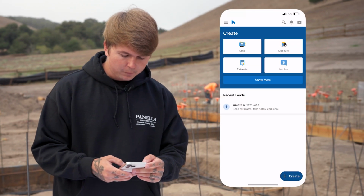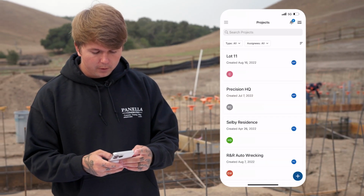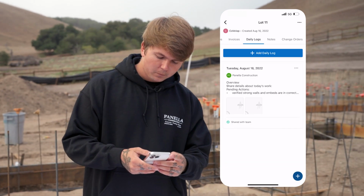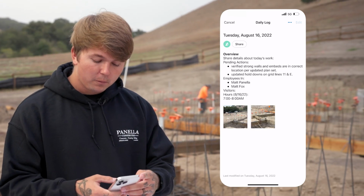So we're gonna open up the Houzz Pro app here. We're gonna go to Projects, Lot 11. Slide to the right, we've got our daily logs. We'll click on today's daily log. We'll add the employees that are in, along with the work that was done. Having that quality in-house and being able to monitor it from the office is great with these daily logs.